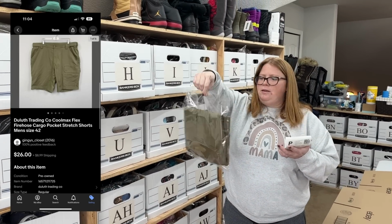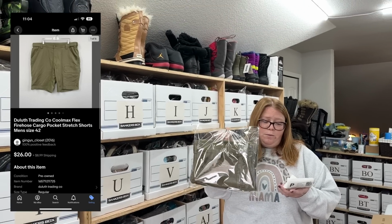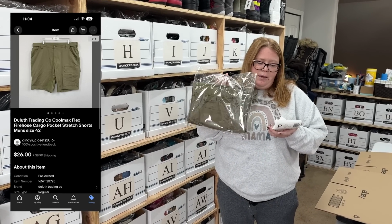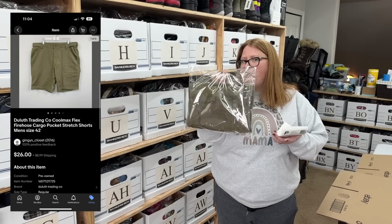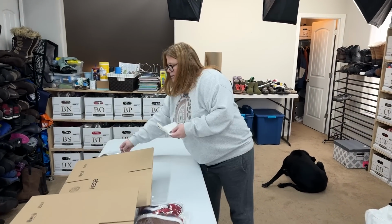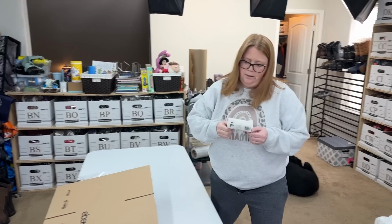These are Duluth men's cargo shorts. I just bought these a few days ago, and Tracy scooped them up, I think the first day I listed them. I did pay $8.99 for them and sent her an offer of $26 plus shipping. So thank you so much, Tracy, for that support. We appreciate it. Those are also going in a padded flat rate.